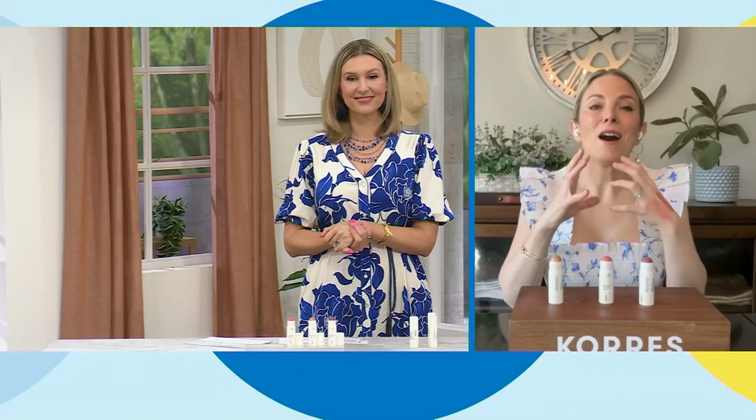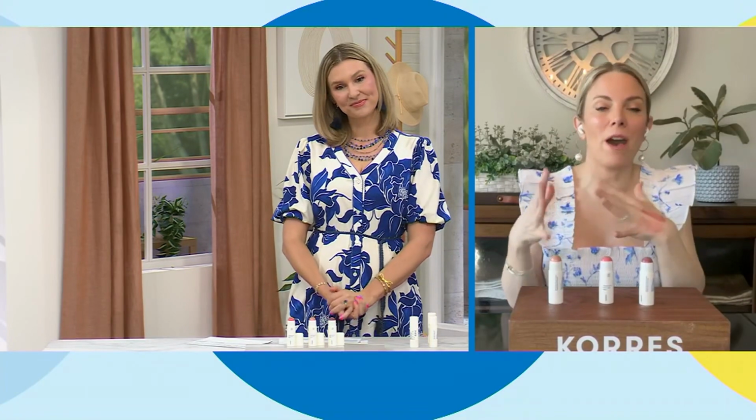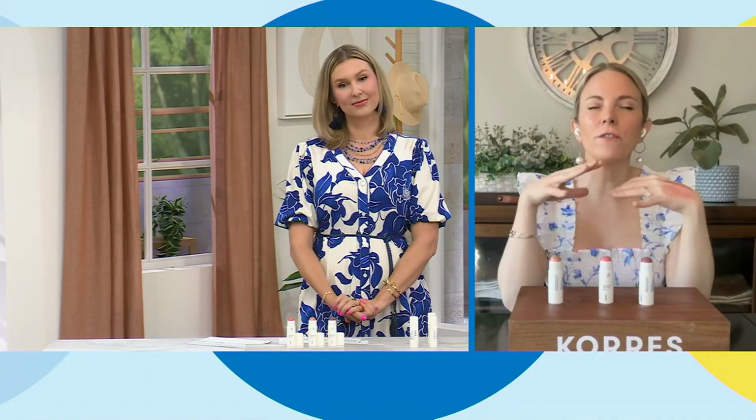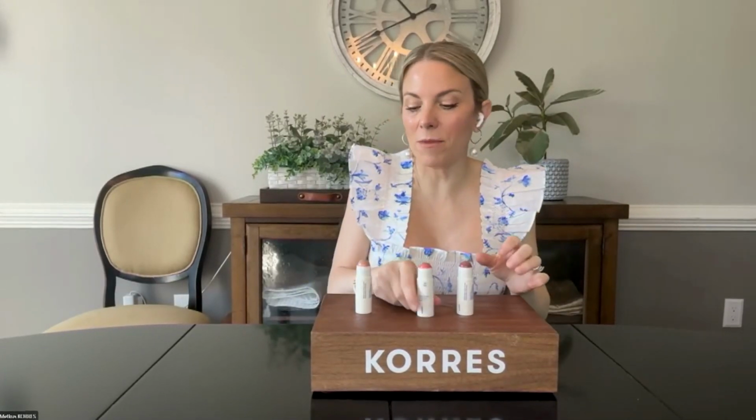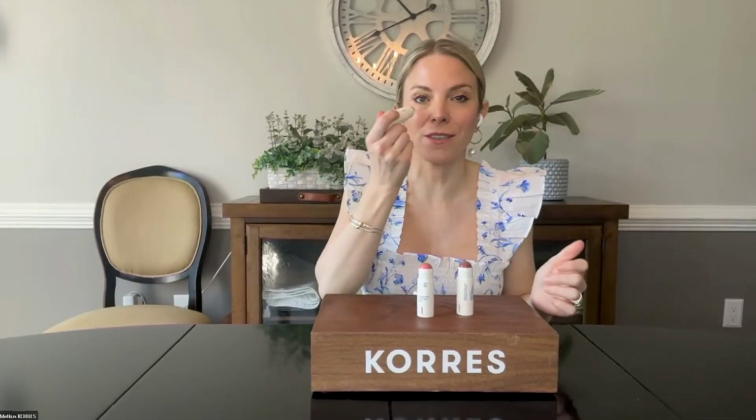Right, and the skincare, you mentioned the powder blushes. The powders are full of talc. They settle into the fine lines and wrinkles. This actually melts into your skin. I'm going to take this glossy peach. I actually use this as a highlighter.